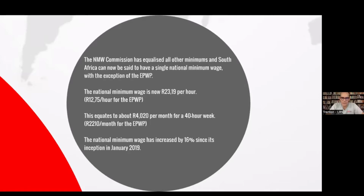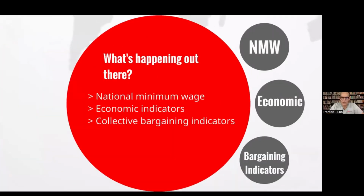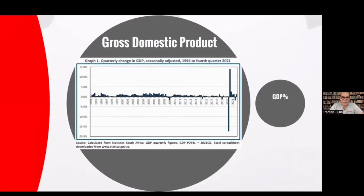The national minimum wage, the main rate, has increased by 16% since its inception in January 2019. All right, let us consider a handful of economic indicators to understand where we're located when we consider bargaining in the South African economy.